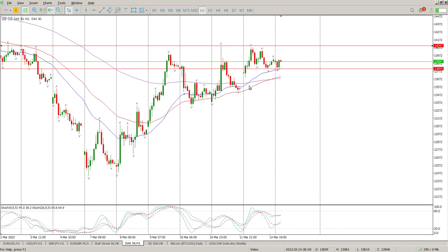I would expect some kind of a pullback, and there is a bit of a trend line here. Just take that there. So there is that trend line, and if you look at it, it is looking like a flat top triangle as well. So I would expect us, more than likely, if we do break below this 13,800 area, then expect that gap to close, probably find some support down here. Now on the Dow, we are above and below the moving averages on the hour, so I'm surprised that the DAX is not following suit at the moment.